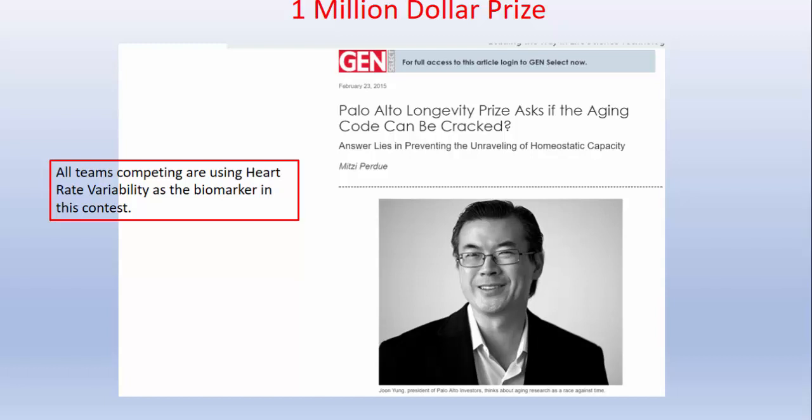Which takes me to this really cool project here called the $1 million prize, the Palo Alto Longevity Prize, which is taking several top scientists, these teams from all over the world, and they're competing in this longevity project. So it says here, Palo Alto Longevity Prize asks if the aging code can be cracked. The answer lies in preventing the unraveling of homeostatic capacity, which I'm going to talk about in just 1 minute, what that means. But all the teams competing are using heart rate variability as the biomarker in this contest.